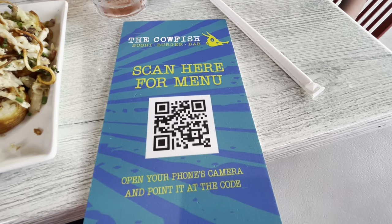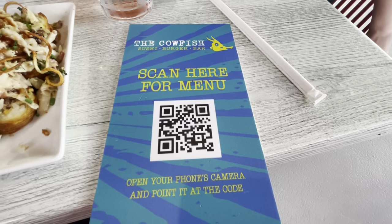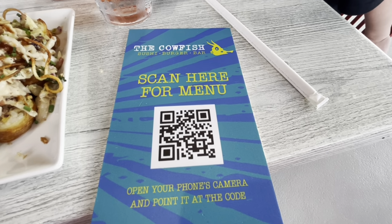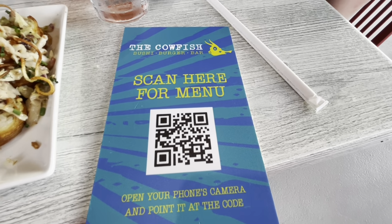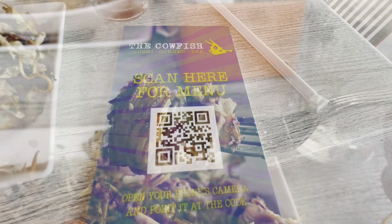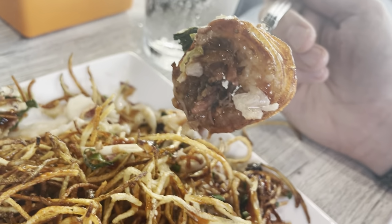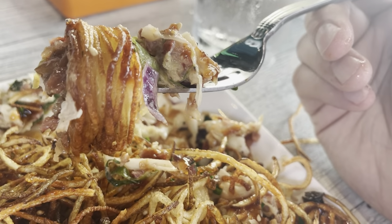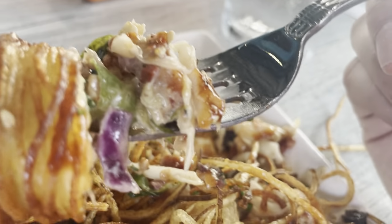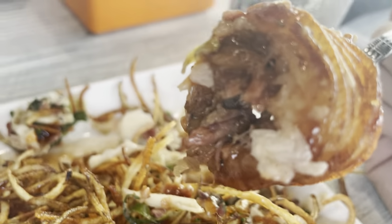I wanted to show you guys the QR code, so if you wanted to scan it while watching the video to see the wide variety of stuff that you can get here at the Cowfish, you would have the opportunity to do so. You couldn't really see what all was in mine because of all the onion straws on top of it, so I wanted to show you guys. But you can see it's barbecue beef, kind of wrapped in the barbecue onion straws, and there's also coleslaw within there making this up.